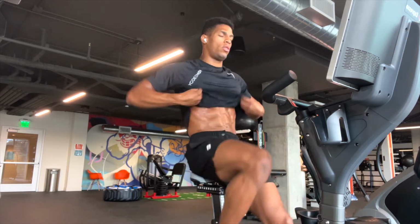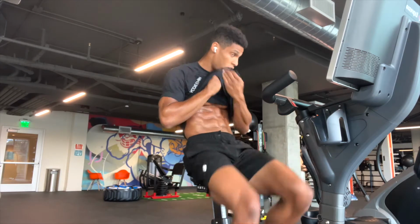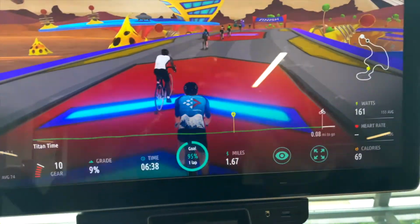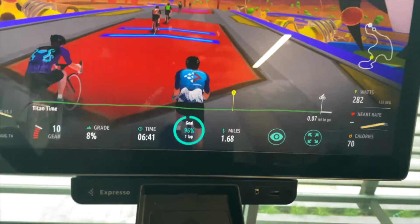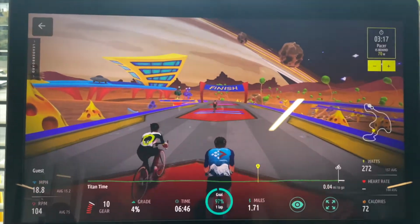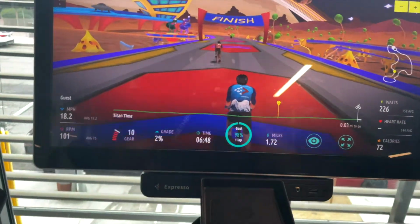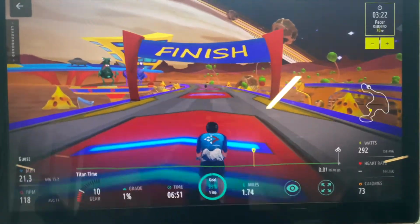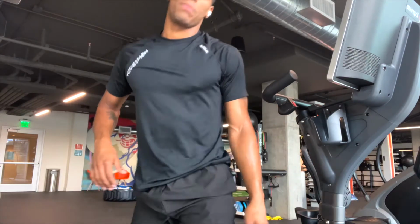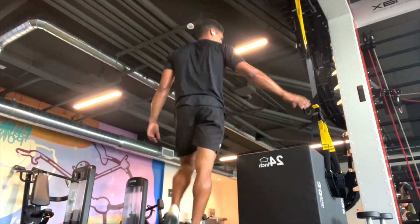This part. It's got hills. At the finish line, we gotta beat everyone. Come on. Don't let him beat you. We're gonna pass him. Yes!